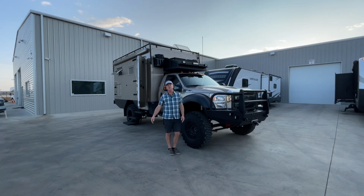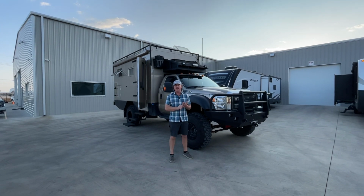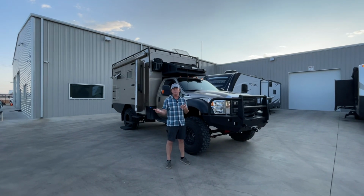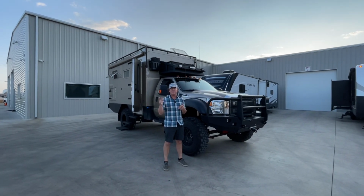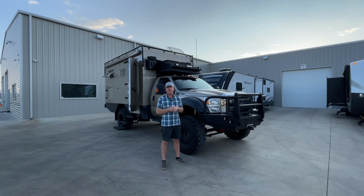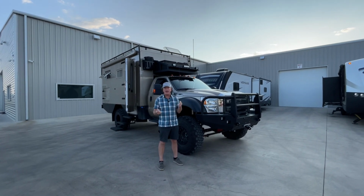This unit's pretty unique in that we've already sold this unit once. Sold it to a guy. He kept it in Denver, flew back and forth into Denver, cruised up in the mountains, and then he would go back to Indiana. A unique situation arose, and he had to sell it really quickly, so he picked it up over the weekend, brought it back.